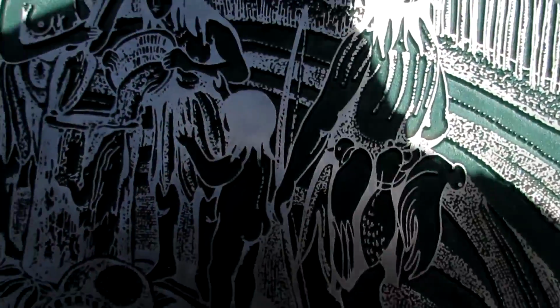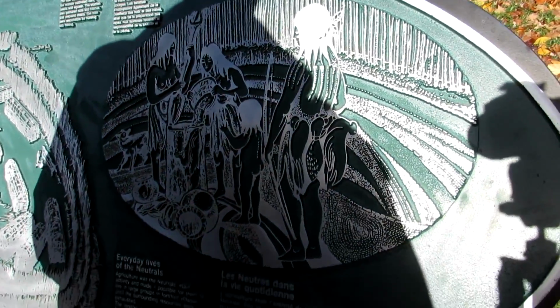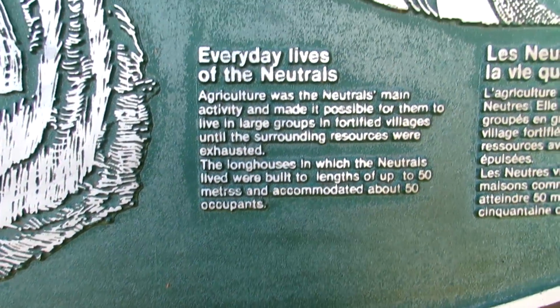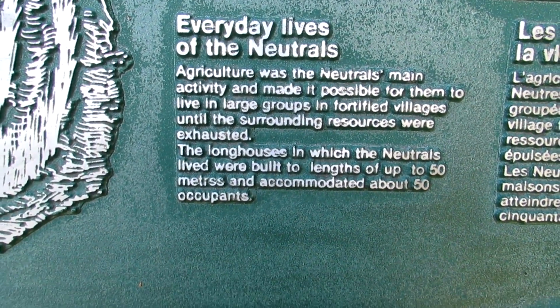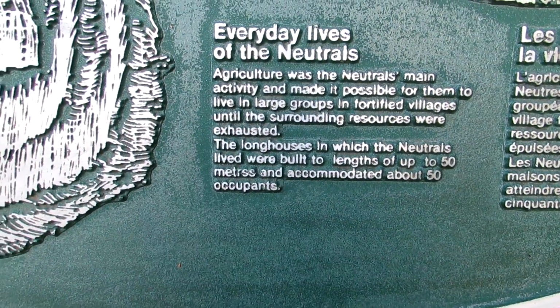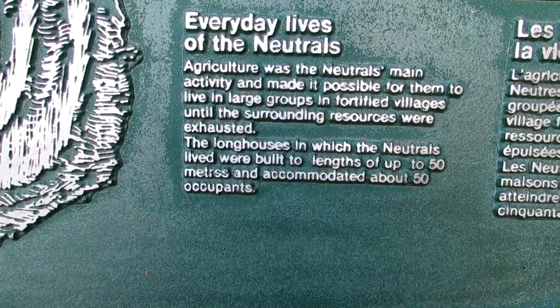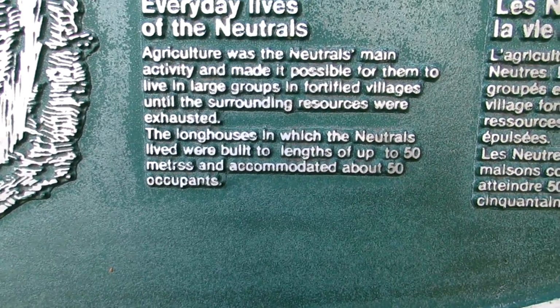See if I can get my shadow in the way of it so it's easier for you guys to see. Some nice artist renderings. Everyday lives of the neutrals. Agriculture was the neutrals' main activity and made it possible for them to live in large groups in fortified villages until the surrounding resources were exhausted. The longhouses in which the neutrals lived were built to lengths of up to 50 meters and accompanied by 50 occupants.